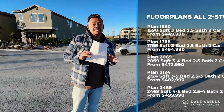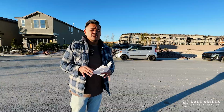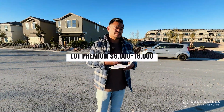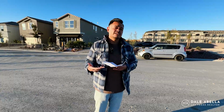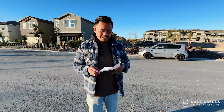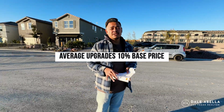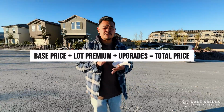Now guys, when you see the base price, just know that does not include the lot premium and the upgrades, okay? So on average, the lot premiums are gonna range from about $6,000 to $18,000, okay? Now I was just speaking to the gentleman inside, and he said he sold a corner lot for $18,000. So I'm guessing the other lots are going to be closer to $6,000 to $8,000. As far as upgrades, buyers are normally putting about 10% of the base price in upgrades, okay? So go ahead guys, do the math. So you got your base price, lot premium, as well as your upgrades.